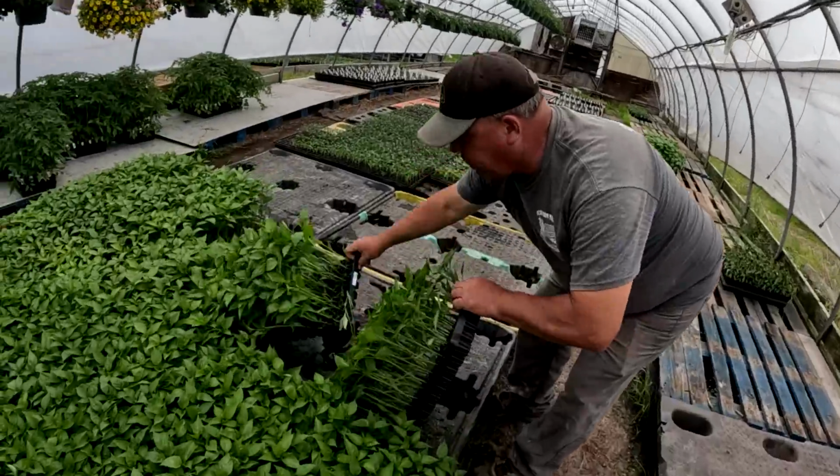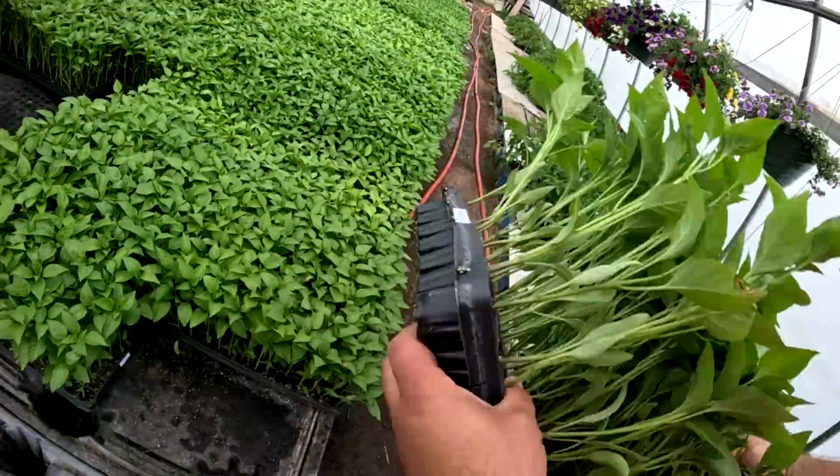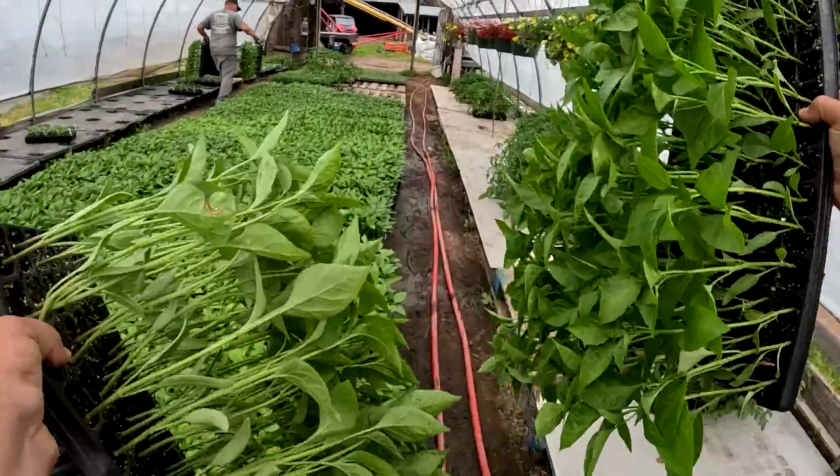What do we got there? Jalapenos. They're long hots. They're long hots? Yep. Ooh, those are some beautiful jalapenos.